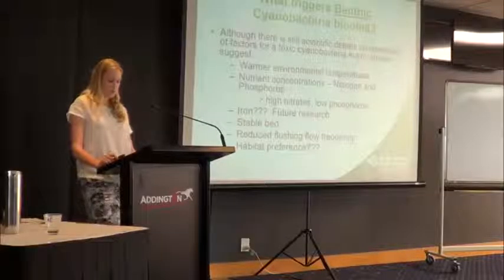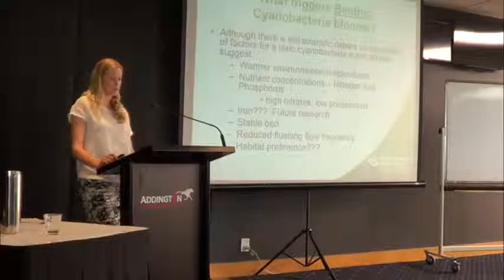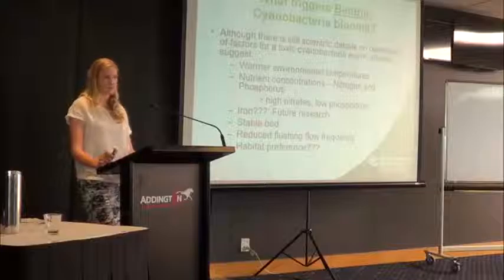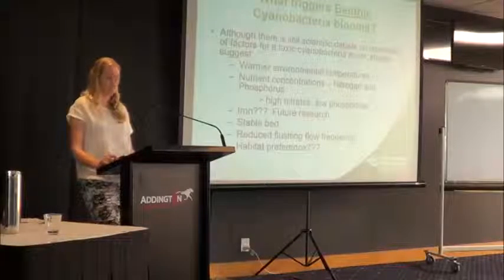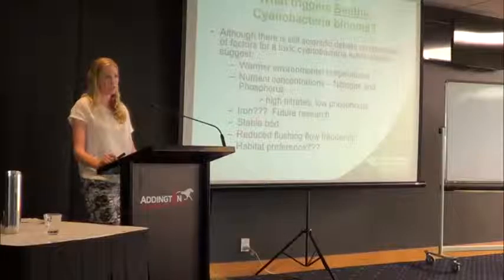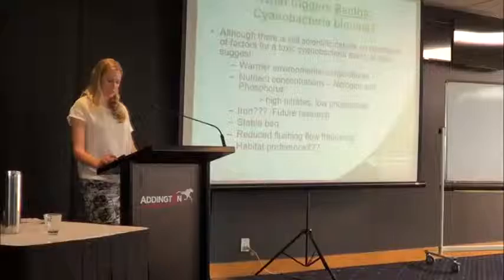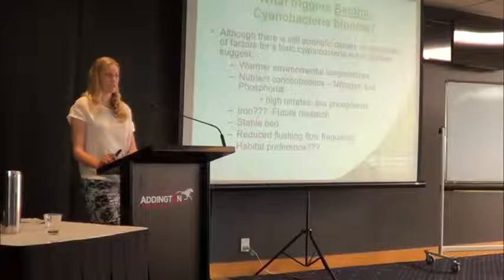And then also in rivers, the cyanobacteria blooms are influenced by bed movement and flow regimes. When the river flows are low and the bed is stable, mats are able to proliferate and they require flushing flows to tear the mats off the substrate. So the research at the moment is also looking at substrate size and whether or not the mats are growing on larger cobbles, which are less susceptible to bed movement, and also looking at different flow velocities.